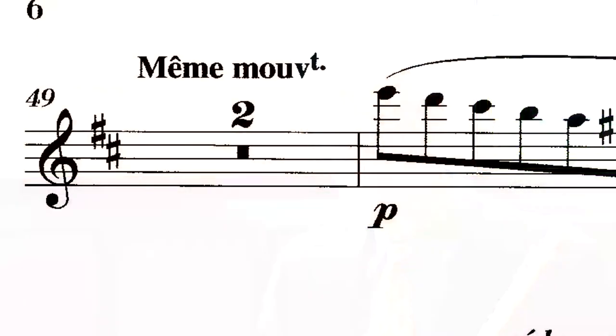The tempo should be as brisk as possible without inaccurate or sloppy playing. I play at 84 to the bar. Now, on the second page of this movement, même mouvement means the same tempo. Why would the composer write this? Well, the style becomes more legato, but the tempo should not slow down.